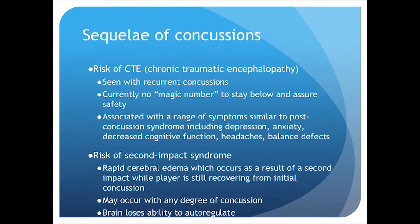That's impossible to diagnose before death, and so that's where this NFL Brain Bank up in Boston is doing a lot of this research, and that's where this huge lawsuit that's currently underway with the NFL is looking at whether there is this increased risk of concussions that they didn't appropriately educate the athletes about, and then allowed them to return to play too soon. So that's one risk, that's a longer term risk.